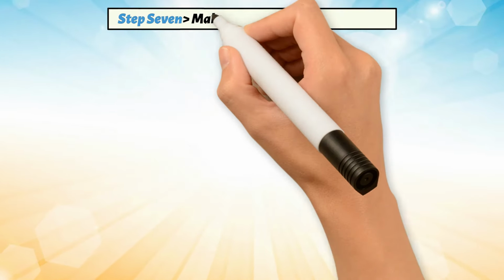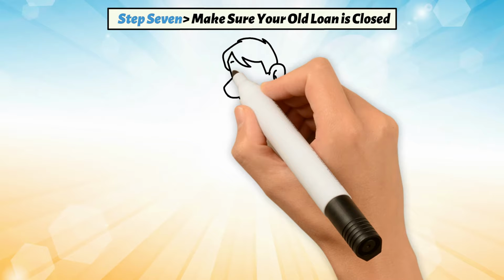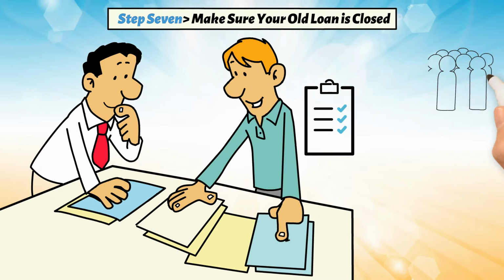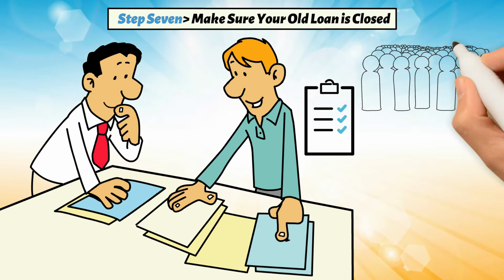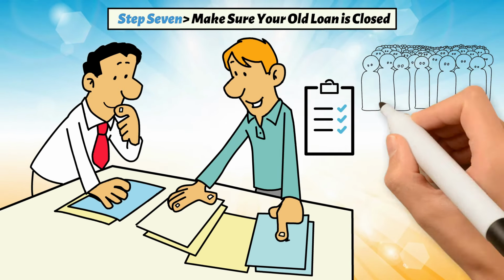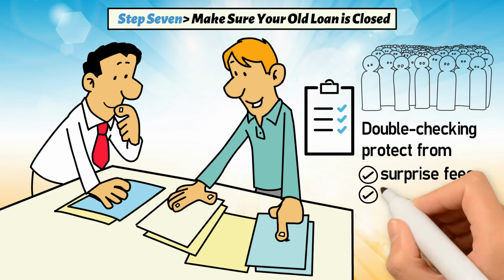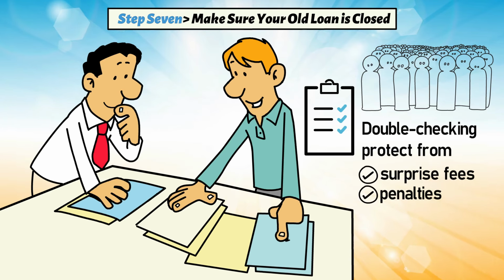Step 7. Make sure your old loan is closed. After you've repaid your old loan, double-check that it is officially closed. Miscommunication and mistakes happen all the time, especially when a lender is working with thousands of customers. Double-checking also protects you from surprise fees or penalties, so take the time and make sure the old loan is closed.